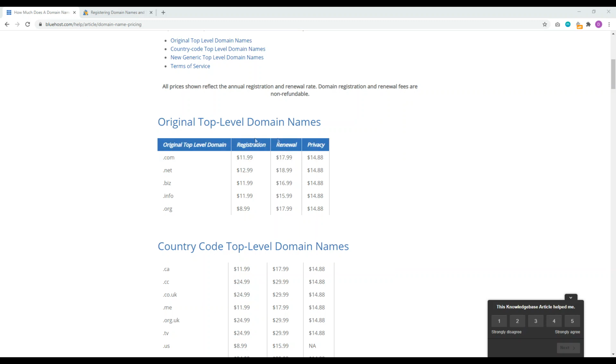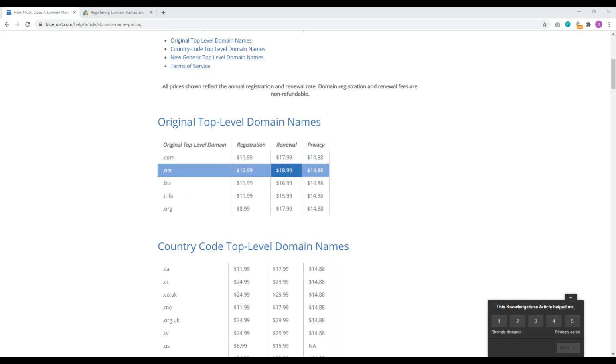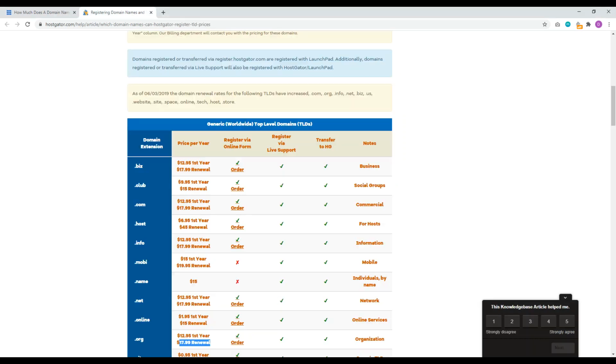So Bluehost, their renewal rate for a .com is $17.99 a year. .net is $18.99 a year, and their .org renews at $17.99 a year. Now with HostGator, your .com will renew at $17.99 a year, your .net will renew at $17.99 a year, and your .org will renew at $17.99 a year. And this is personally why I always recommend everyone go with Namecheap if you're looking for a place to register a .com, .net, or .org, because they have the lowest prices around, particularly when compared to getting a domain name through a web host.